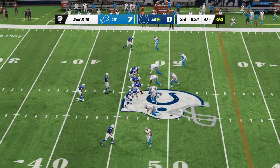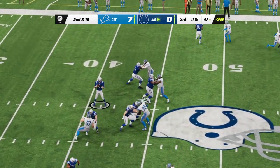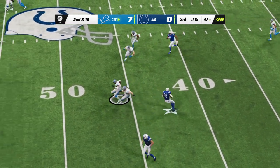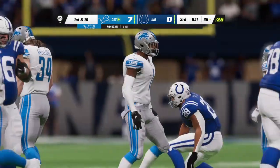Third quarter of a tight football game as we come up on a 2nd and 10. Foles. That's into a crowd and intercepted. Picked by Jeff Okudah. And the Lions are going to take possession of the football.